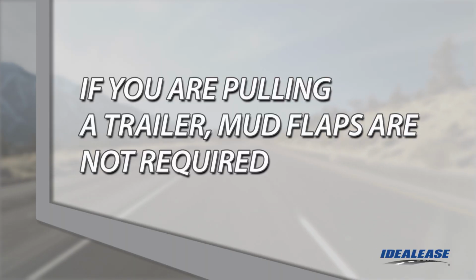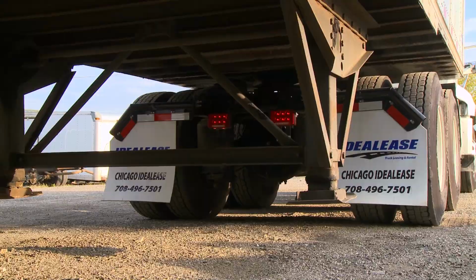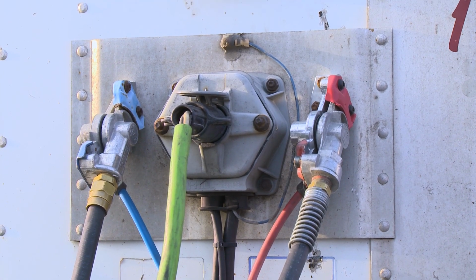If you are pulling a trailer, mud flaps are not required. If you are bobtailing without the trailer, mud flaps are required. Now let's look at the cab to trailer connections.